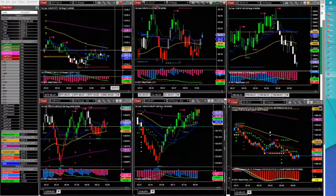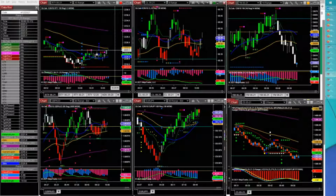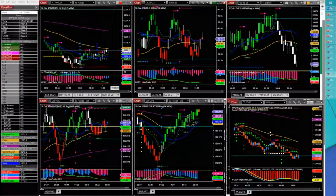And the SMA long did stop out. Market's making me work this morning. Not giving me much to work with. Still no trades this morning on the YM.